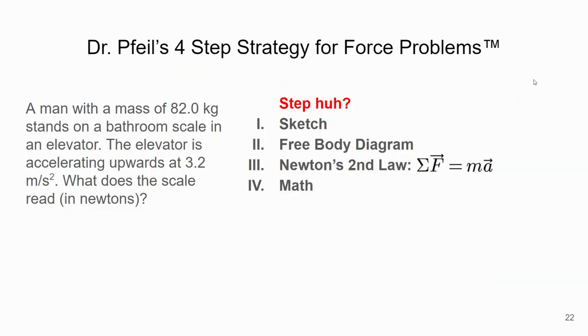So we'll do an example here. We've got a man with a mass of 82 kilograms standing on a bathroom scale in an elevator, which sounds very weird and contrived, but just go with it. That's how you learn the physics. The man on the scale in the elevator is a classic physics 1 problem. So this elevator is accelerating upwards at 3.2 meters per second squared. Notice we don't know if it's going upwards.